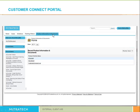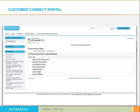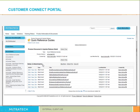Additionally, we have all the product documentation and information hosted here on the Customer Connect portal as well. I can navigate to the eCounsel aspect, click on My Version, and then here I'll see the technical documentation, installation information, as well as quick reference guides, which can be a great resource for, again, providing those refreshers. Here in the quick reference guide, I can see some quick information, short PDFs and presentations on Smart Invoice, on Analysis Center, or even navigating and a general overview of the eCounsel module itself.